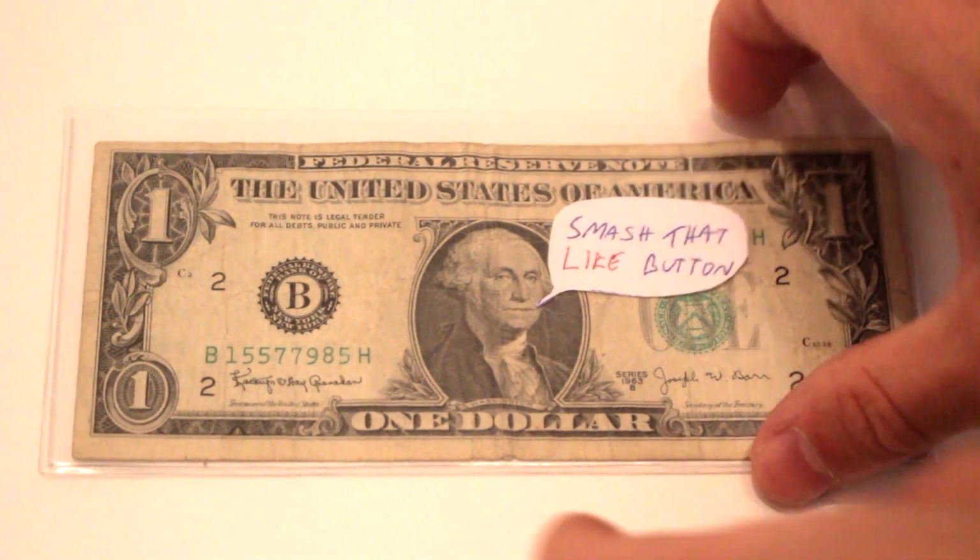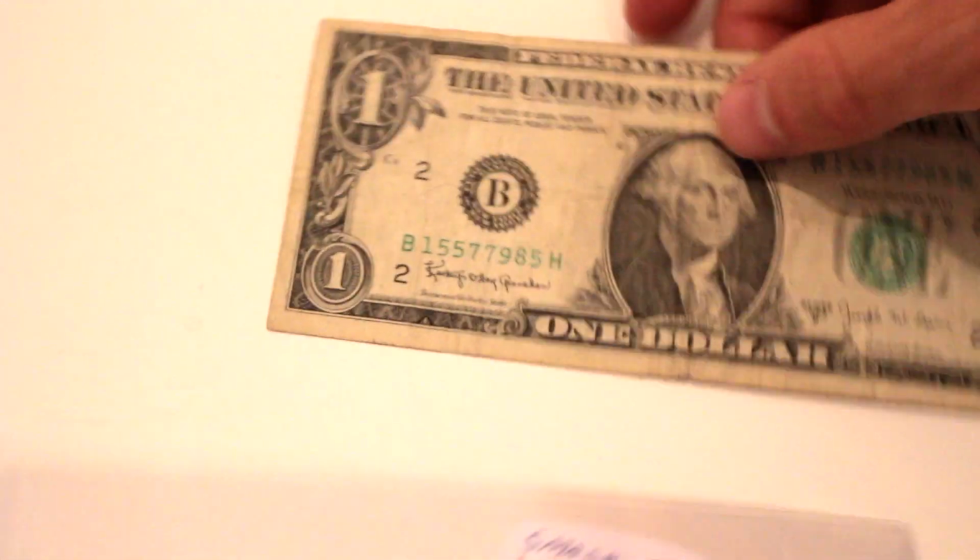Well, anyway, seriously, let's take this out of this little plastic case and take a closer look.